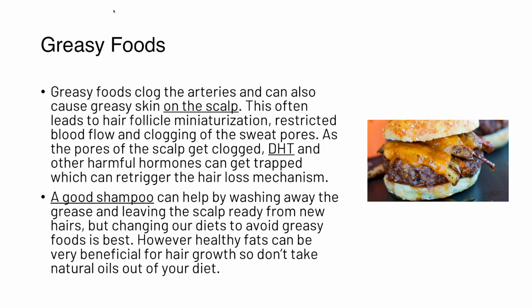The final food that we've got to look at are greasy foods. Greasy foods clog the arteries and can also cause greasy skin on the scalp. This often leads to hair follicle miniaturization, restricted blood flow, and the clogging of the sweat pores. As the pores of the scalp get clogged, dihydrotestosterone and other harmful hormones can get trapped, which can re-trigger the hair loss mechanism. So a good shampoo can help by washing away the grease and leaving the scalp ready for new hairs, but changing our diets to avoid greasy foods is best.